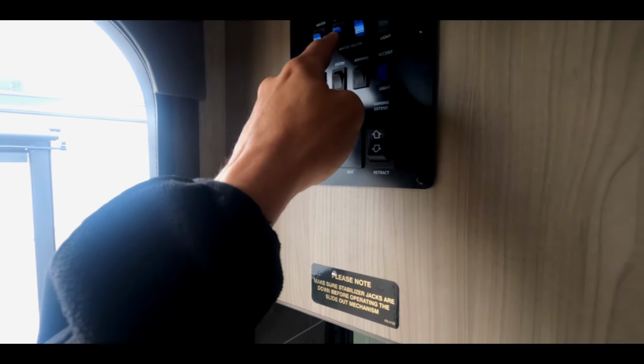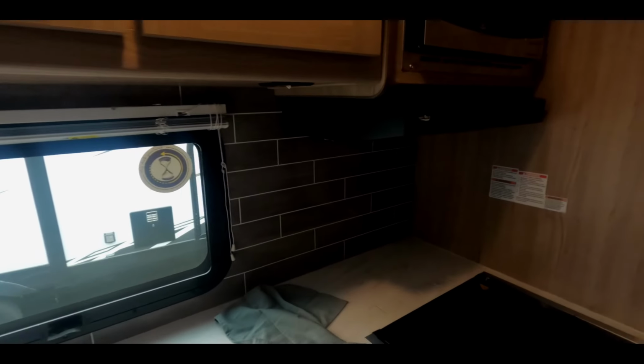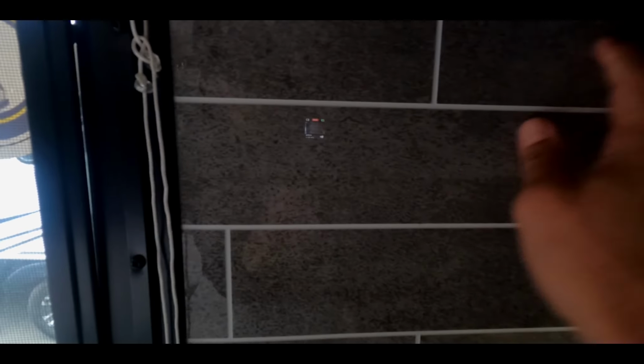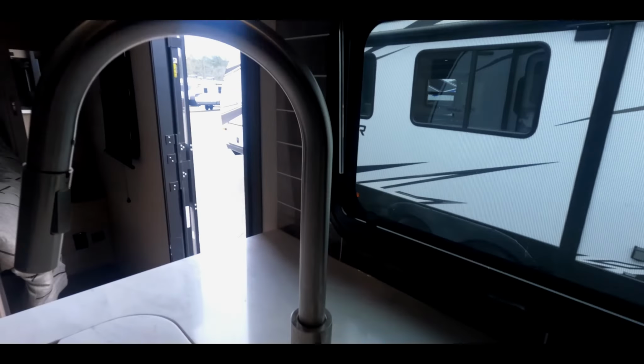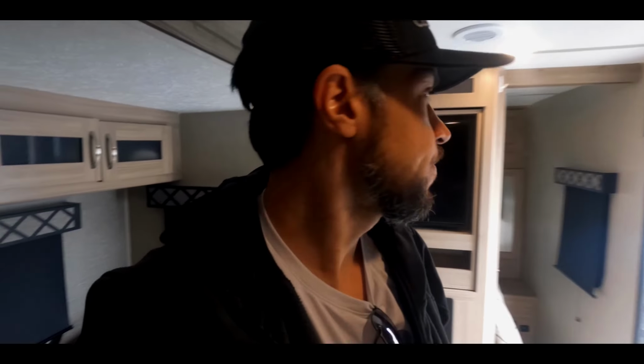It's only been a little less than 2 months, but it's felt much longer than that. Let's turn the lights on. So the backsplash was another issue. Ooh, nice and smooth. Looks good. Hopefully it'll stay that way.